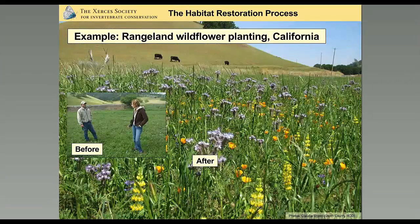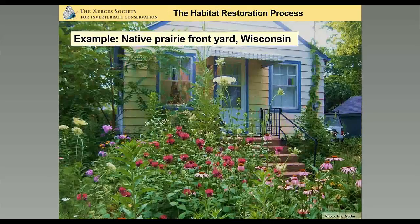Here's an example of a rangeland planting that we developed in California, so we can integrate wildflowers even into agricultural lands that are used for grazing or used for livestock. An example of a native prairie front yard in Wisconsin. Again, replacing irrigation-dependent turf grass and turf grass that requires mowing with native species.